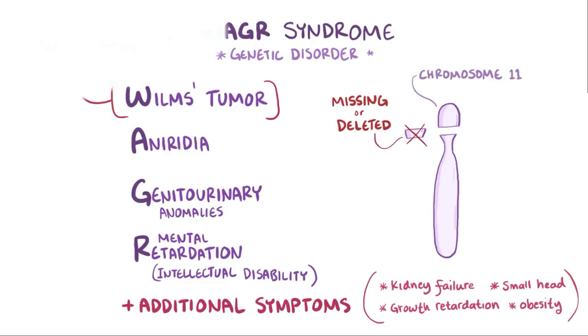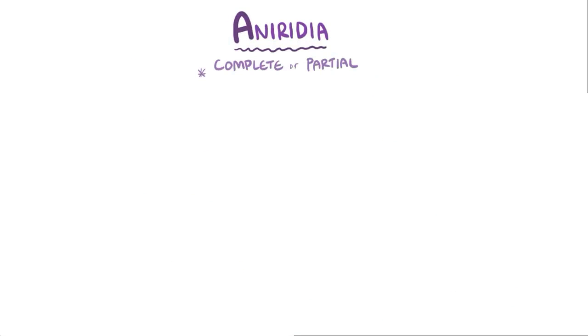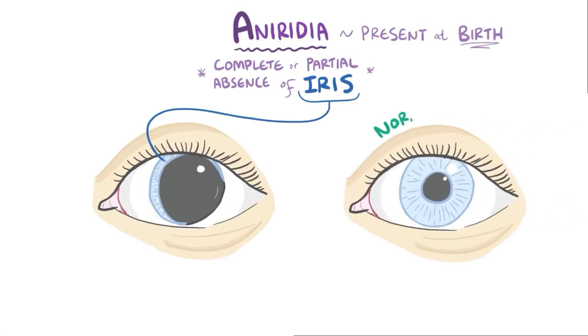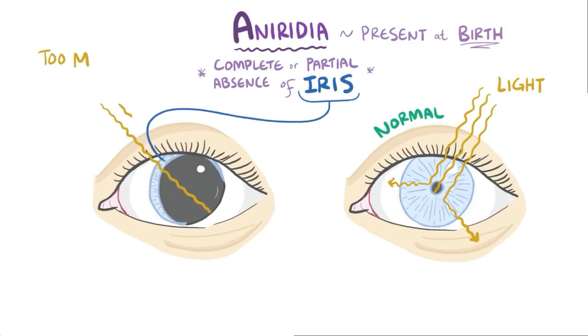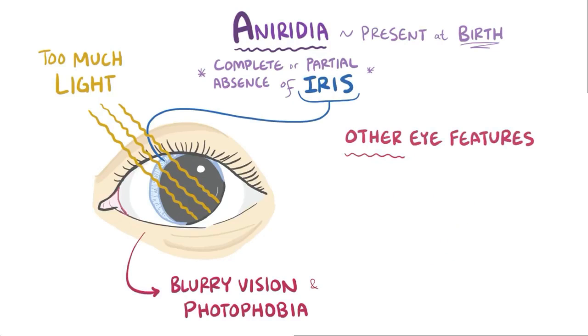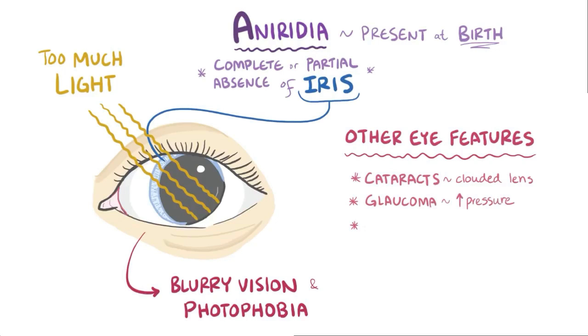The most specific feature of WAGR syndrome is aniridia, which is the complete or partial absence of the iris, the colored part of the eye. And this is an easily noticeable feature, and it's present at birth, so it's usually the first thing to raise suspicion of WAGR syndrome. Now, a normal iris controls how much light enters the eye, and it constricts the pupil when there's a lot of light around to keep the vision sharp. With aniridia, too much light gets into the eye, which leads to blurry vision and photophobia, which is discomfort when the eyes are exposed to light. Additional eye features of WAGR syndrome can include cataracts, which is a clouded lens, glaucoma, or increased pressure in the eye, and nystagmus, abnormal rhythmic movements of the eye.